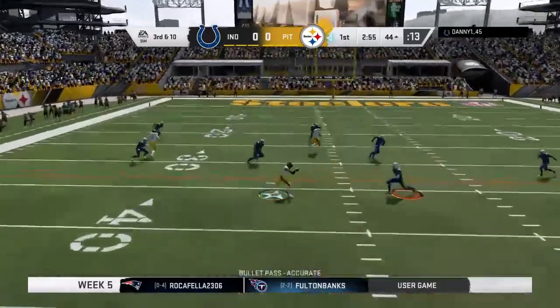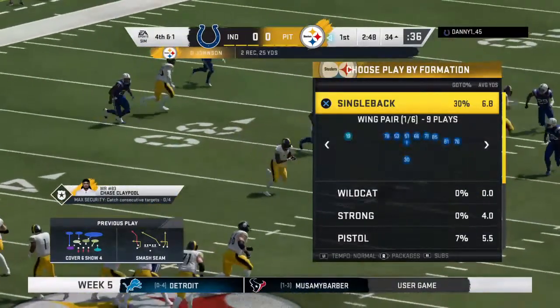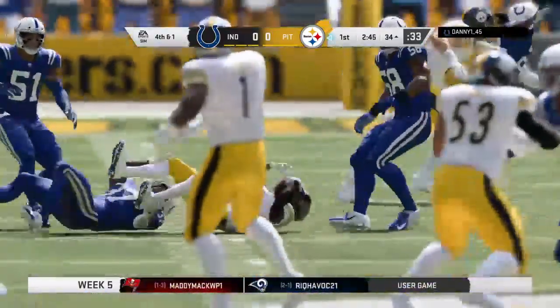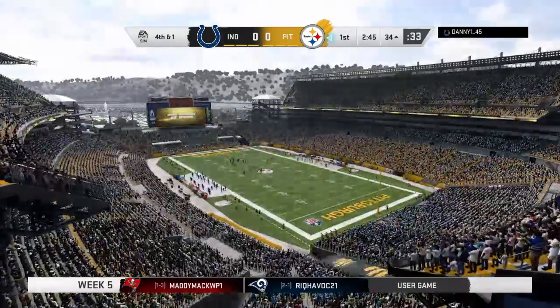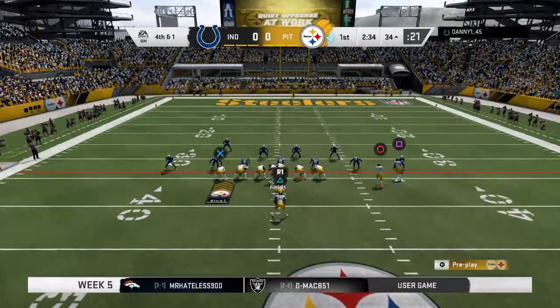Operating from the gun, Fields. And the catch made by Johnson. And they'll be inside the 35 now at the 34-yard line. They'll get 10 there, but it leaves them just short for 4th down. And on their first drive, the offense staying out there. They're going to go for it on 4th.